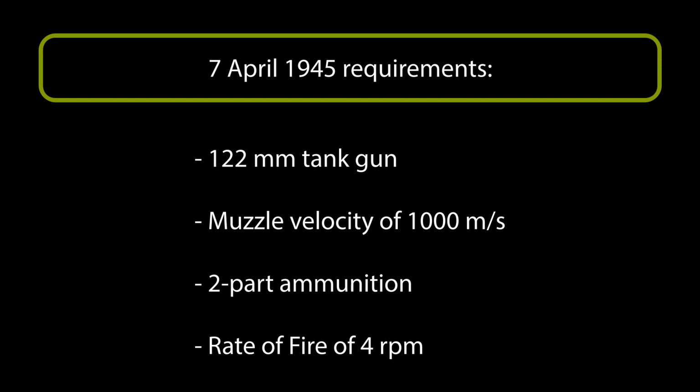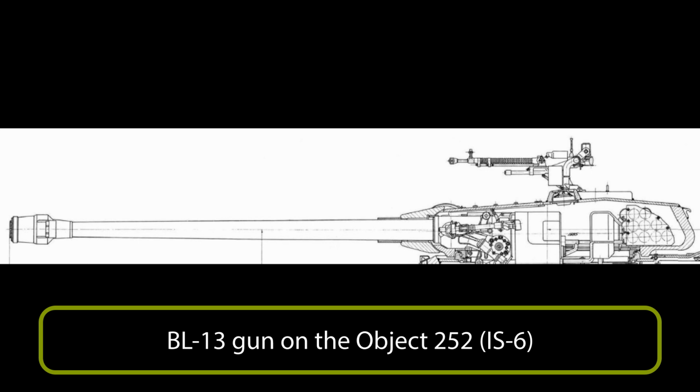On 7th April 1945, the requirements for a 122mm tank gun with a muzzle velocity of 1000 meters per second, 2-part ammunition and a rate of fire of 4 rounds per minute were issued. Factory Number 100 had already done work with OKB-172 on the BL-13 gun, which was used on the late alterations of the Object 252 and 252U. Earlier prototypes of the IS-6 had the D-30. This new gun was called BL-13-1 and featured improvements over the BL-13, such as a mechanical gun rammer, increasing its rate of fire to a whopping 8 to 10 rounds per minute.